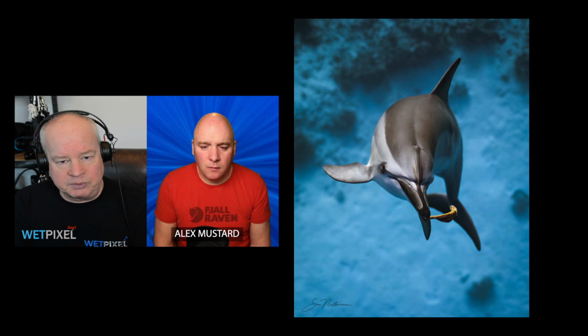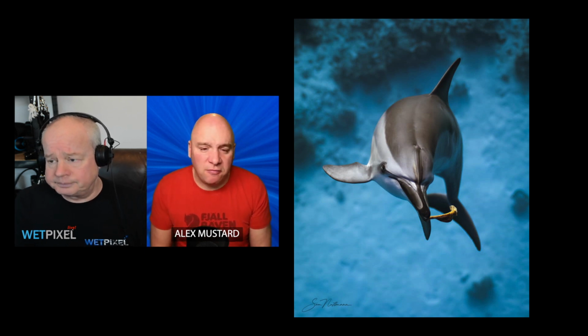But certainly in this case, I think it's worked really well. It's quite a different image and one that certainly stands out from the crowd. I think it's white balanced really well because it's not got any flash on it. It's just an available light shot, which is how you'd normally shoot dolphins. But it's lovely and sharp.